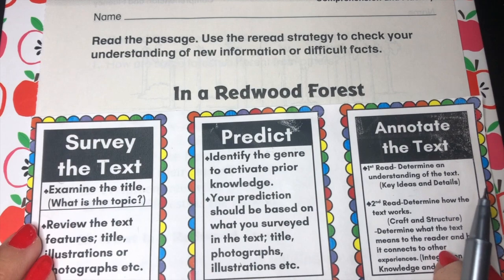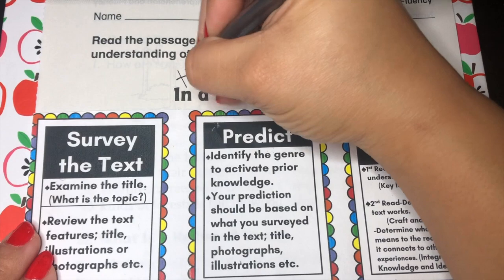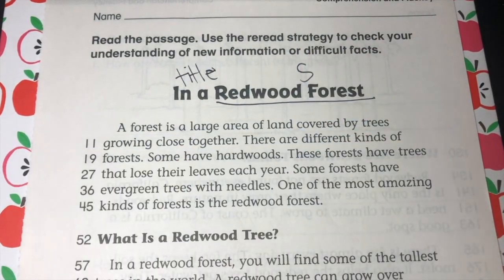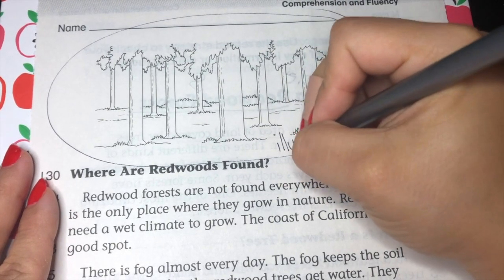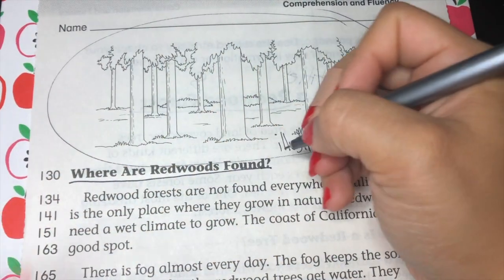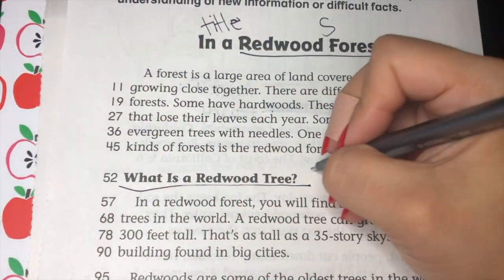All right, so based on the title, In a Redwood Forest, I would write title. I already know the setting in that title. Then back here, where are redwoods found? I see an illustration of trees. Looks like a forest. Here, that's right, a heading. And then this one is another heading.